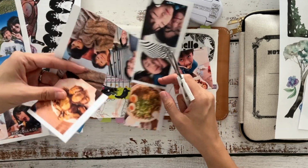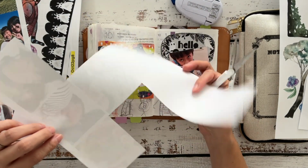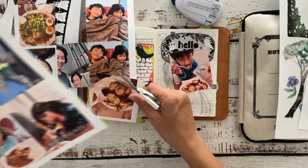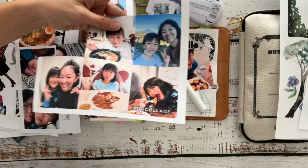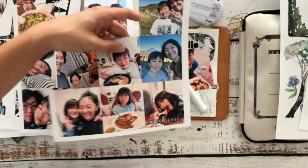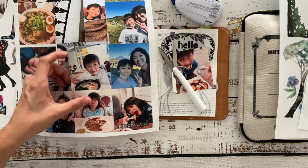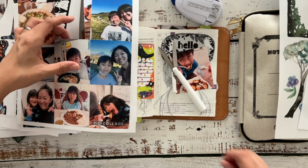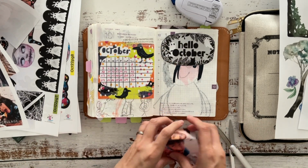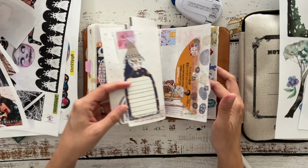I get a lot of questions about how I print these photos. This is just simple copy paper. I use a free app called Pic Collage, and I usually stick about 12 photos per page. This is an A4 sized page, which is similar to the North American 8.5 by 11. This is from a different day, I don't remember when, but let's just stick it here so I don't forget.